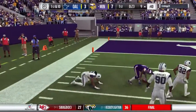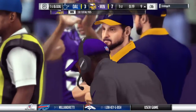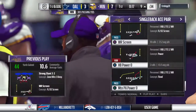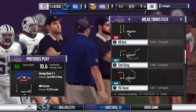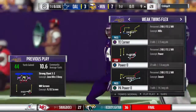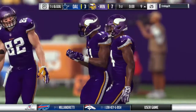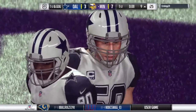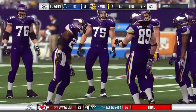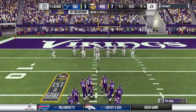And he's going to be marked down deep in Dallas territory. The young connection hook up there. Bridgewater to Diggs. 44 yards. So they're operating in the red zone.